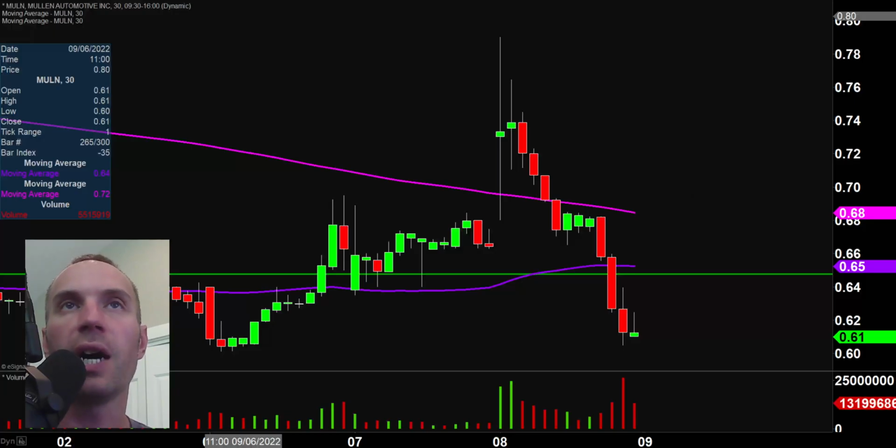Next one here, MULN, and this one was just one big old gap and trap today, pump and dump, whatever catchy slogan you want to use for it. But just a brutal, brutal day to think that this thing, like I said, a gap and trap.